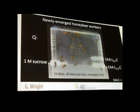I'm running out of time. We used this box. These are bees in the box. We kept them in there for 2 weeks. They got to feed on any of these diets, and the diets were presented in these tubes, and we measured it every day. So we measured the amount of food, and we measured how many died.